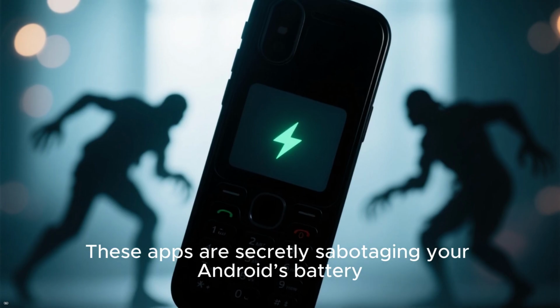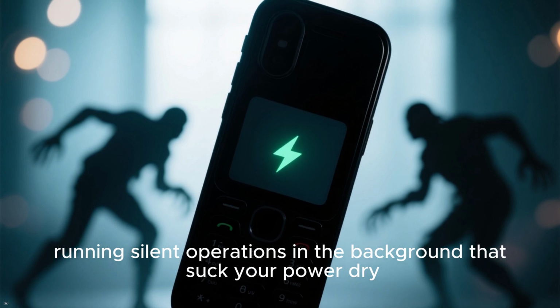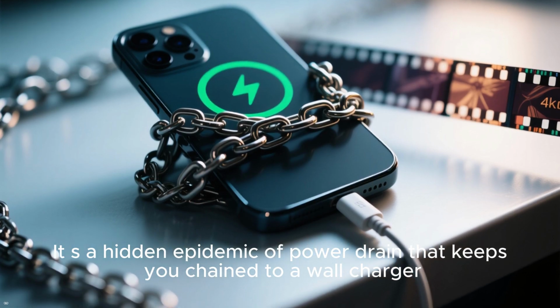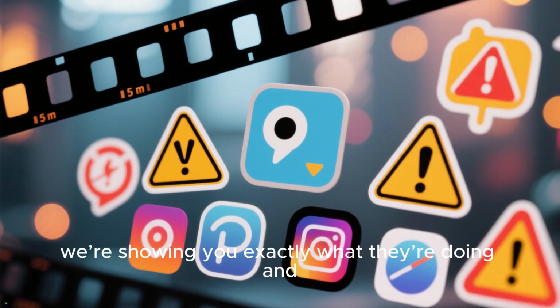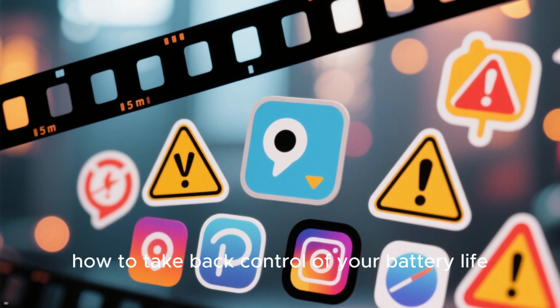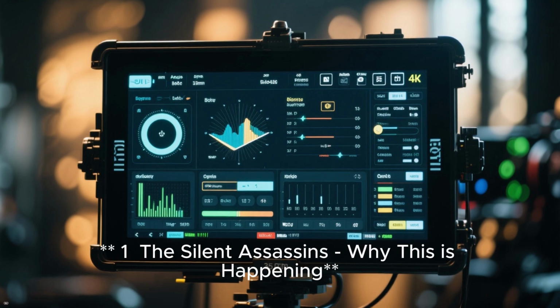These apps are secretly sabotaging your Android's battery, running silent operations in the background that suck your power dry, even when you're not using them. It's a hidden epidemic of power drain that keeps you chained to a wall charger. We're not just naming names. We're showing you exactly what they're doing and, most importantly, how to take back control of your battery life, effective immediately. 1. The silent assassins.